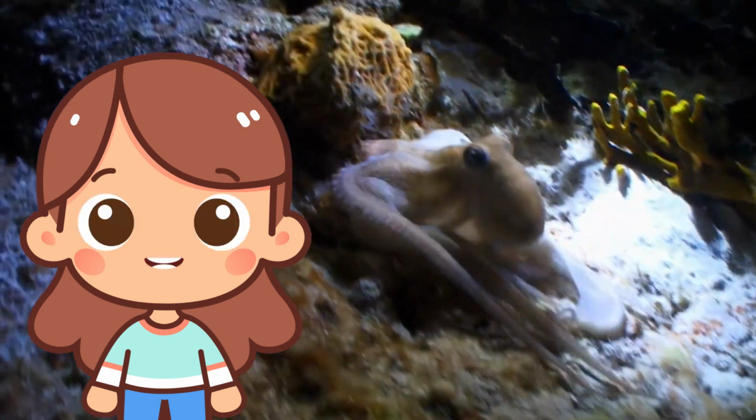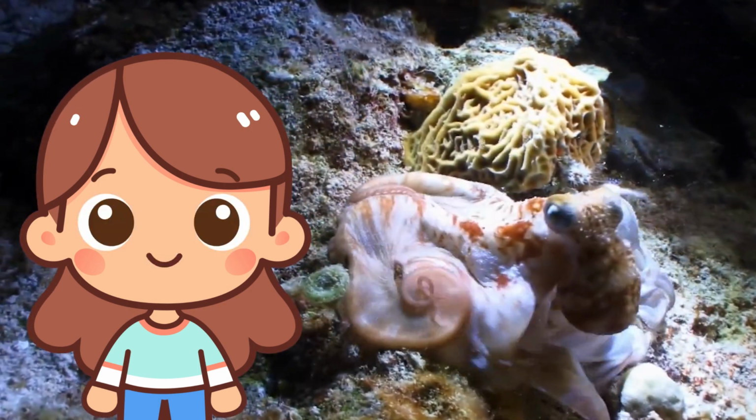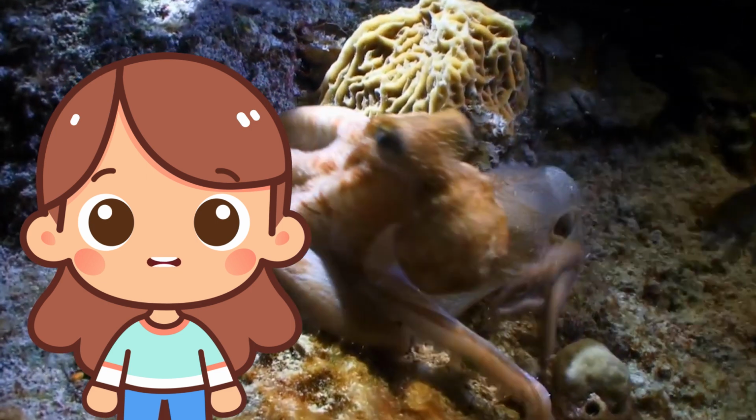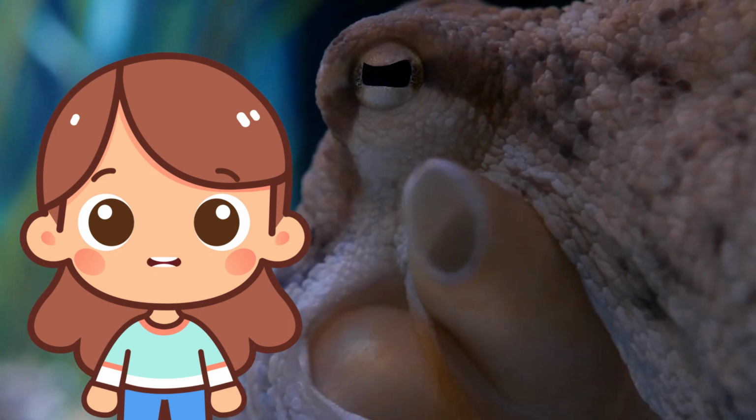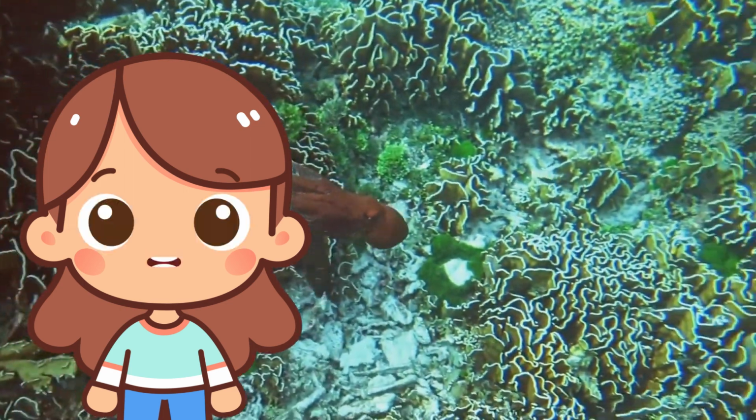O is for octopus. Octopuses live in the ocean and have 8 long arms. They can change color to hide from danger and are very smart.